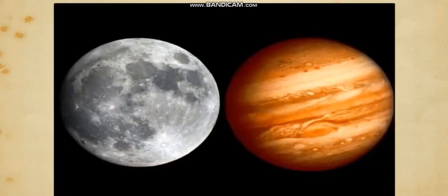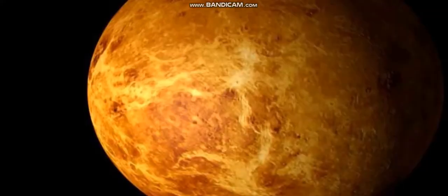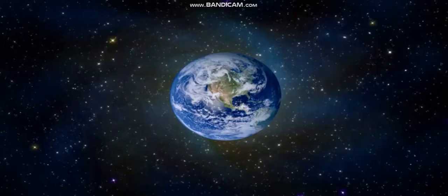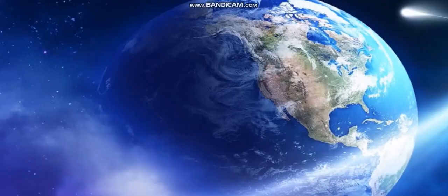Venus, Shukra. It is the second planet from the Sun and closest to the Earth. It is the brightest planet in the solar system. Its size is almost the same as that of Earth. Earth, Prithvi. It is the third planet from the Sun and the only planet to have life on it. It revolves around the Sun and also rotates on its axis, causing day and night.